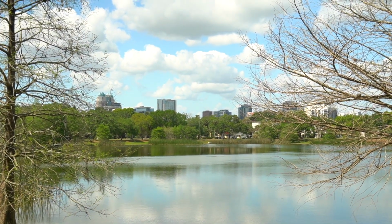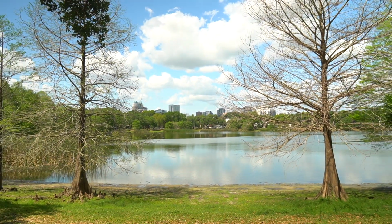One of my favorite things about Lake Davis is you can see the downtown Orlando skyline. Especially at night, it's all lit up, so pretty.